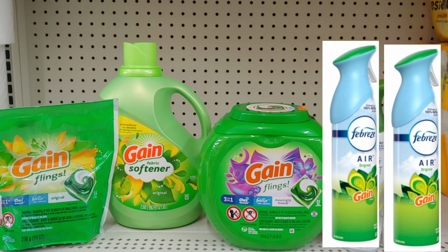Now keep in mind, you can always add the detergent, the 150 ounces, and of course there's a $2 digital for that product, but just adjust your math in case you put something else in that spot. But the Gain deal is available out there, again, for those of you that can take advantage of your 5 off of 30 and your 5 off of 25.